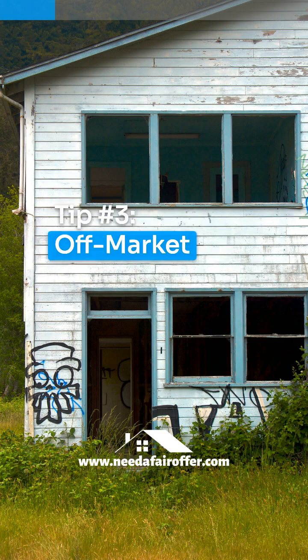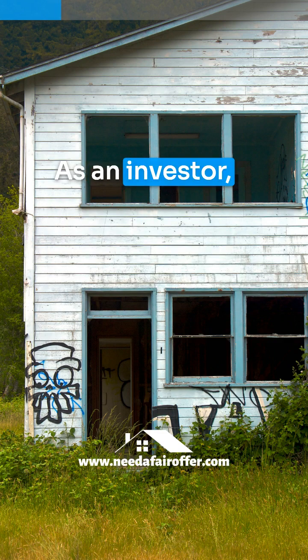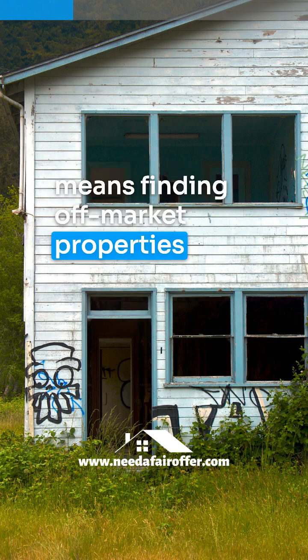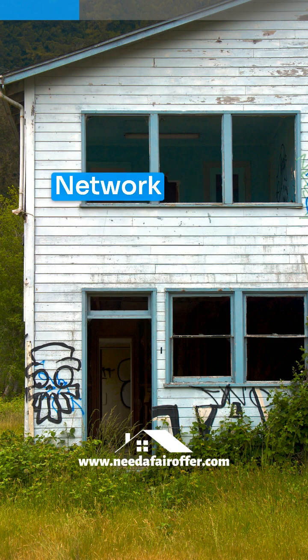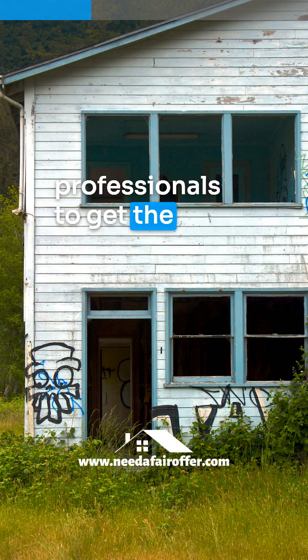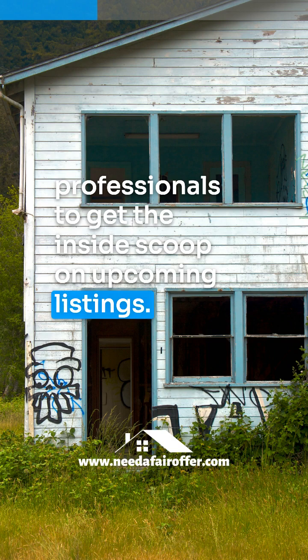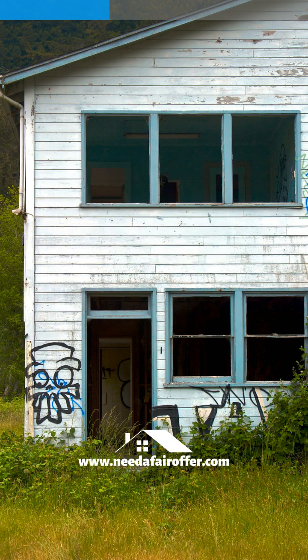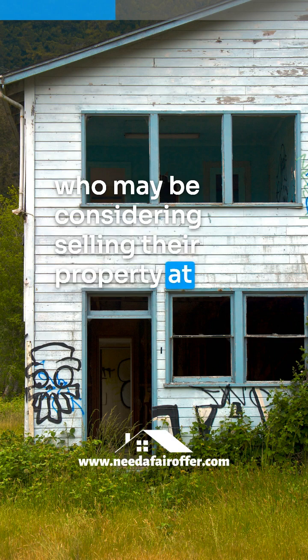Tip number 3, off-market properties. As an investor, you need to stay ahead of the competition, and that means finding off-market properties before they're listed for sale. Network with local real estate agents, attorneys, and other industry professionals to get the inside scoop on upcoming listings. You can also use direct mail campaigns or cold calling to connect with homeowners who may be considering selling their property at a discount.